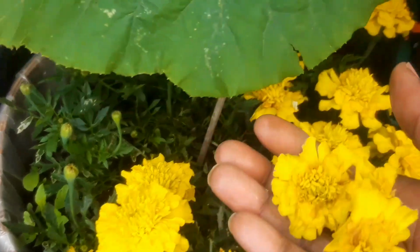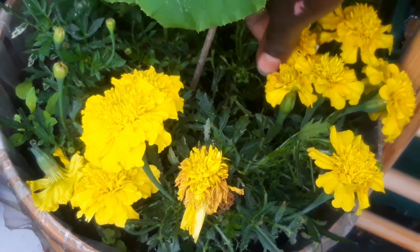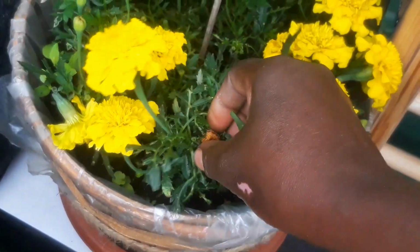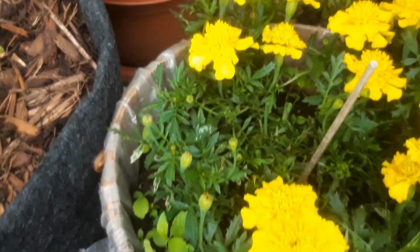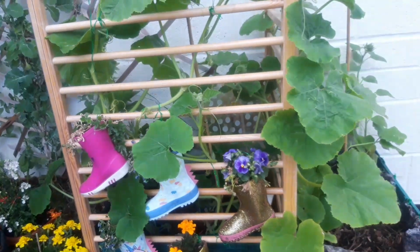So as you can see, I've taken out a few flowers that look like they were almost withering, so that they can give more space, more food to the other flowers that want to come up. So this is something that I also wanted to show you guys.